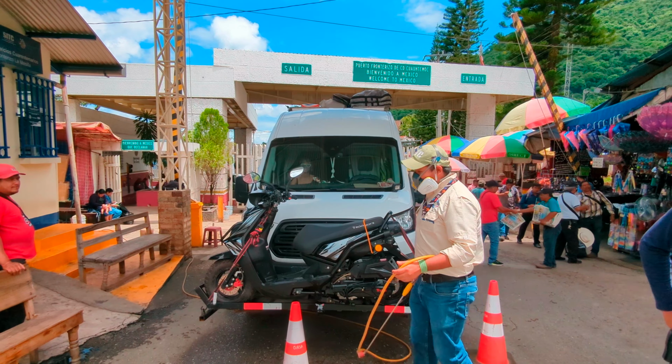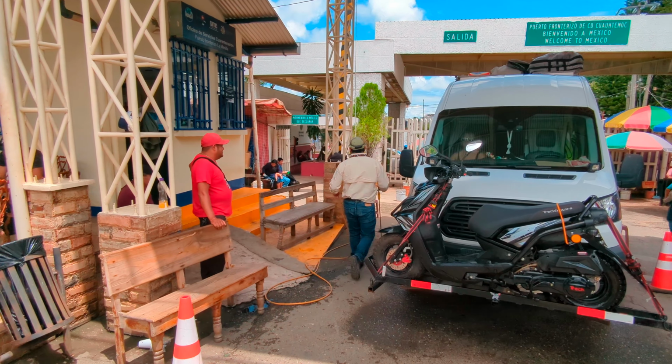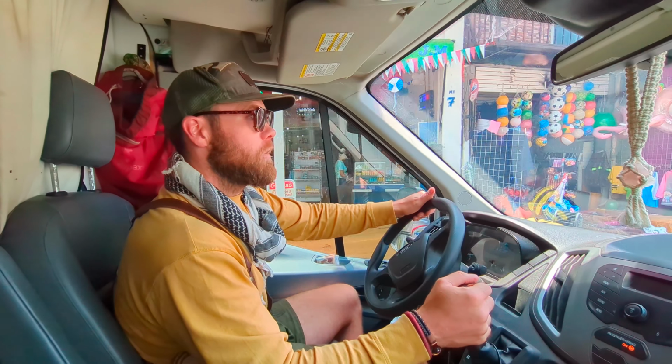That was an agricultural inspection and spray station where they have to spray the van again when you come back in, and we got a little receipt for it. So we're good to go. Now we're heading to do the vehicle import permit and officially get our passport stamped to come into Mexico. How we doing? Good.